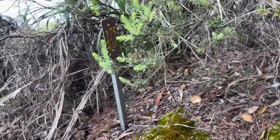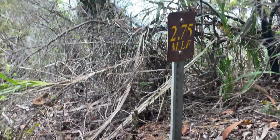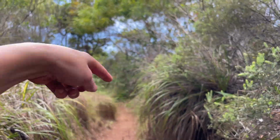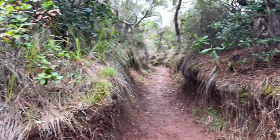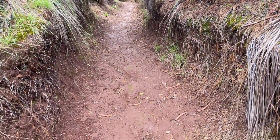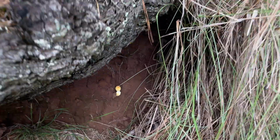The universe decided for me. So I came up on this 2.75 miles. So when you reach this, you've done 2.7 miles. So it means I probably got 2.7 miles to go to the road. And then I've got whatever the road to my trailhead is.